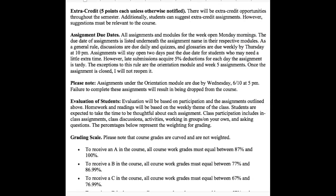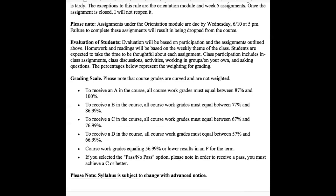Evaluation of students is based on your participation and the assignments. Now, I've already curved the grades. They are not weighted. You can look at the grading scale to see what you need to do in order to receive the grade that you want. If you selected the pass, no pass option, please note that in order to receive a pass, you must have a C or better in the course.